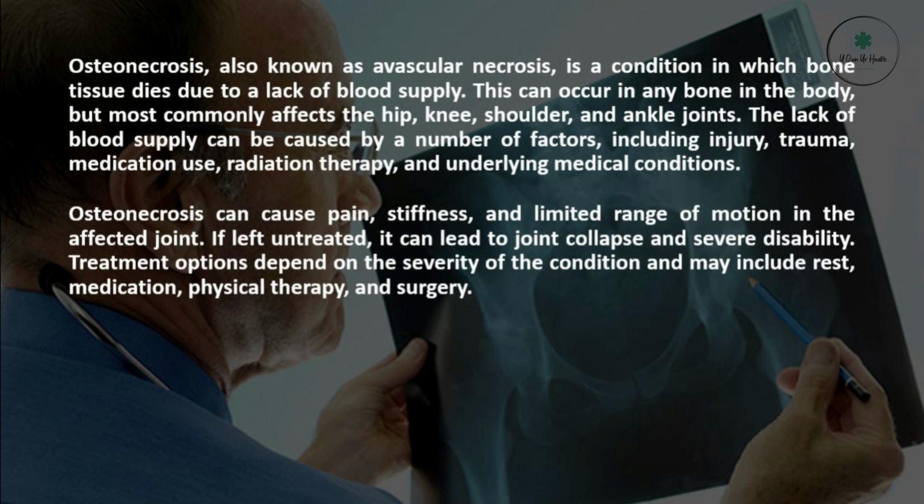Osteonecrosis can cause pain, stiffness, and limited range of motion in the affected joint. If left untreated, it can lead to joint collapse and severe disability. Treatment options depend on the severity of the condition and may include rest, medication, physical therapy, and surgery.